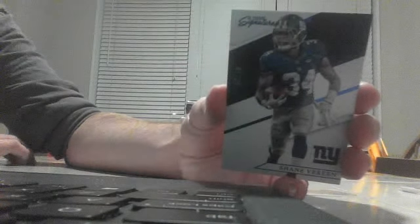Danny Woodhead, base for the San Diego Chargers. Carlos Hyde, base for the 49ers. We've already pulled both of those, and they might have been in order, too. Numbered 7 out of 49, we have a Shane Vereen, blue proof for the Big Blue New York Giants. So they're on the board with a numbered card. We have a Joe Haden Showstoppers insert for the Cleveland Browns.